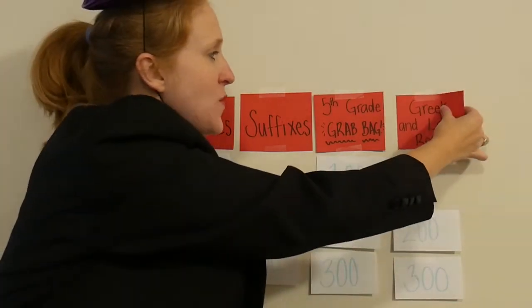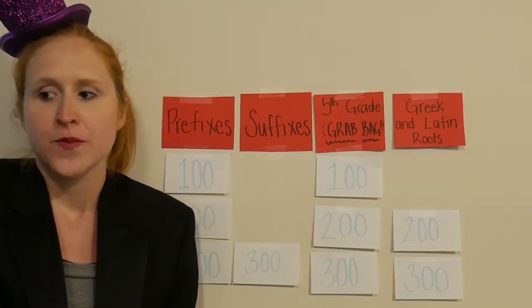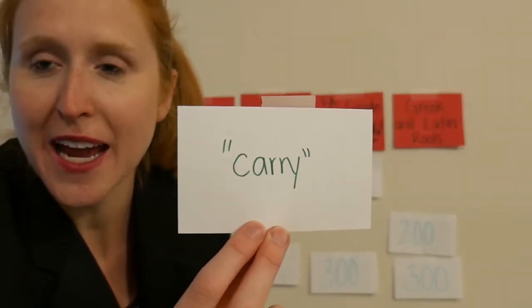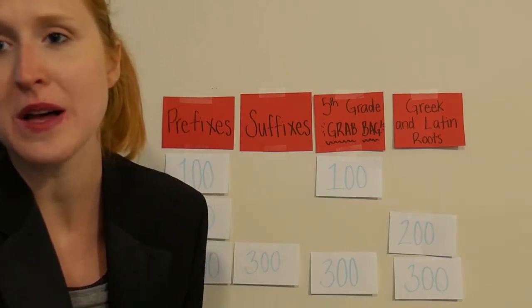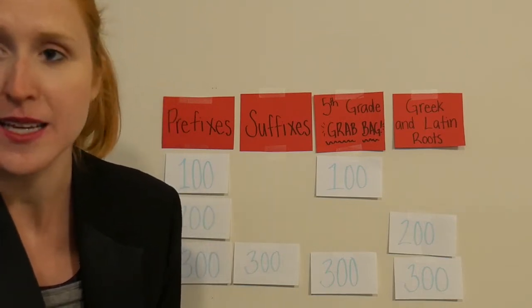Feeling pretty good about Greek and Latin roots? Let's go down to 200 points for Greek and Latin roots. What does the root port mean? For 200 points under Greek and Latin roots, what does the root port mean? Port means to carry. So you think about the word portable, that is a perfect example of the root to carry, port. Something that you can carry easily is portable.